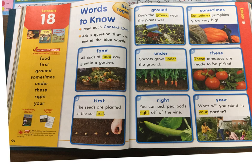Food, first, ground, sometimes, under, these, right, your.